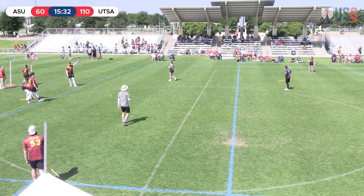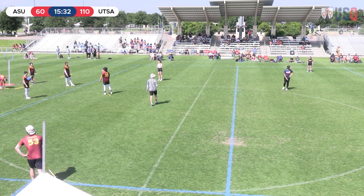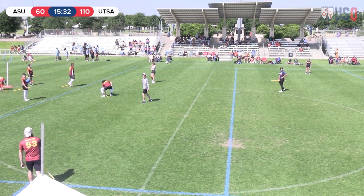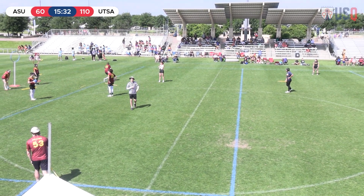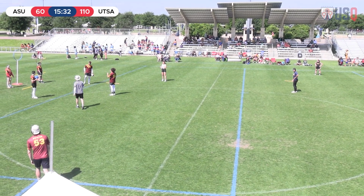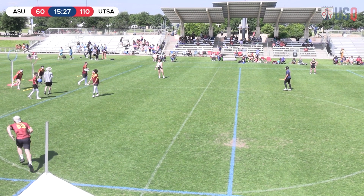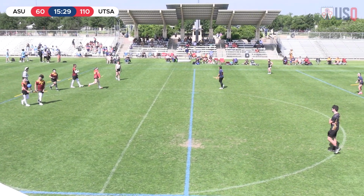During that stoppage, we also say goodbye to Jackson Vaughn, who's doing color for us, as he is playing in the next time slot, needs to go warm up. So this is me, Austin Cruz, to start with the quad ball for ASU, as the stoppage was originally caused during a goal scored by UTSA.